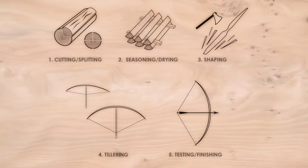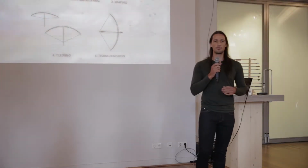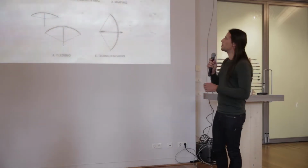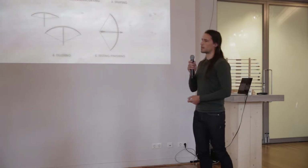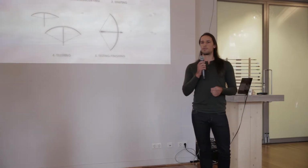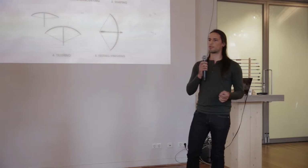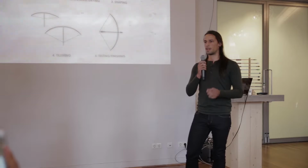Okay, so moving to the process. I made this illustration of the 5 elementary stages that I go through when I make a wooden bow and arrow, or just a bow for now. Well, the first stage is cutting and splitting of the tree. And I do that because it's always better to work from the log when you're making a bow. It's better to work from a log than it is to work from a wooden board, because actually the design of your bow starts the moment the tree is first cut.